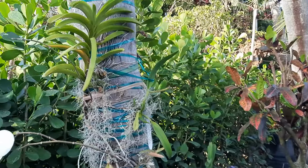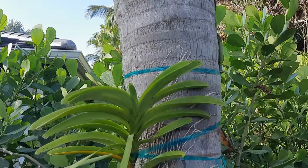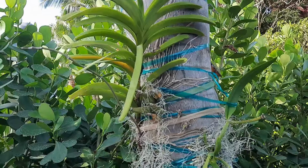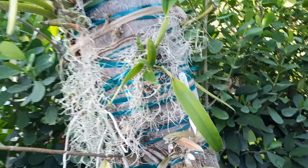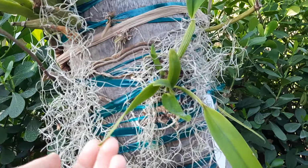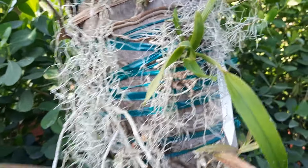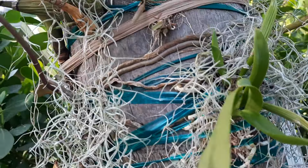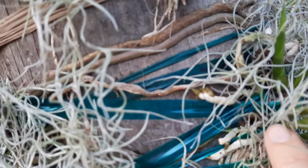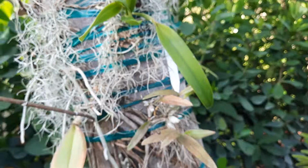What do we have? I put a couple more orchids on my tree. This is a big vanda. It was a big vanda. I had to trim her a little bit. And a new baby, a Cattleya hybrid here. I just attached it. Pretty much just a little bit of moss there maybe was left, and the green garden tape. That's all I used. I like to use green garden tape.